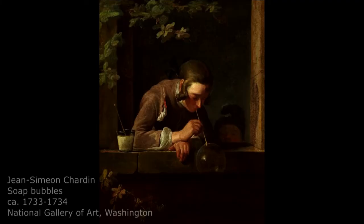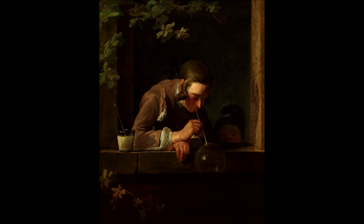Chardin often made several versions of his compositions. Here we see, for example, the version in the National Gallery of Art in Washington. In this version, he zooms out a little, and he shows us more of the window around the boys.